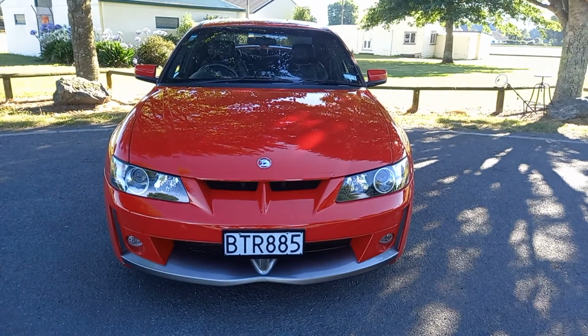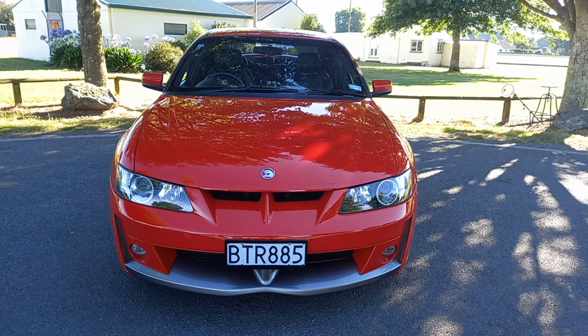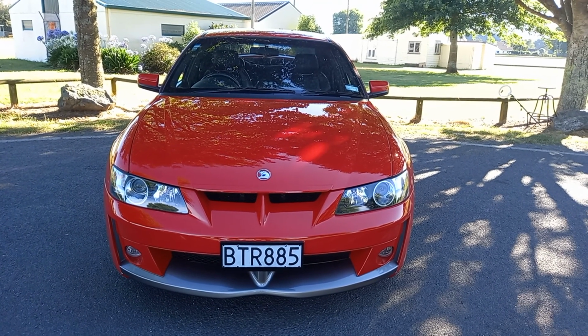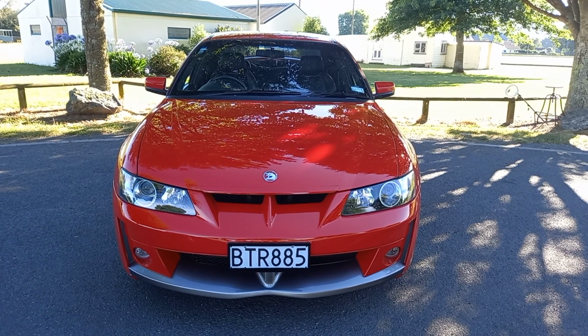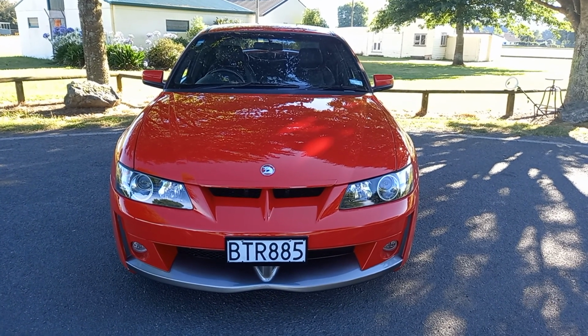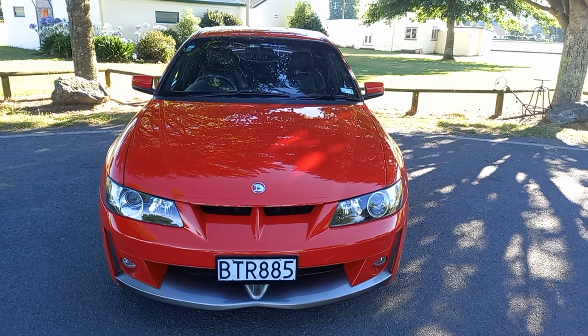I wanted to do a new video because the last one upset me in terms of the color, and that's because bright red in bright sunlight can look a bit orangey, and I wasn't quite happy with how it reflected the car's condition. And I just wanted to show how good the paintwork is on this particular car.